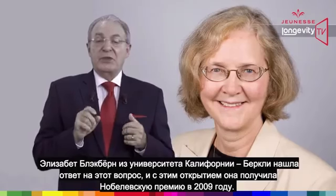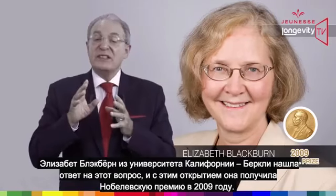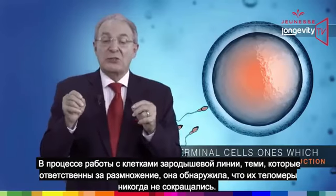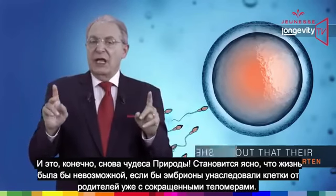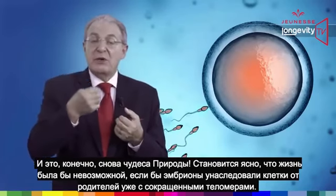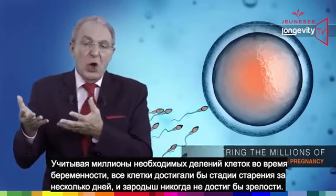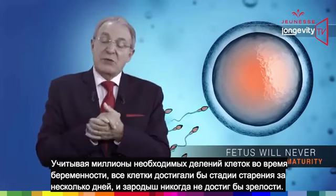Elizabeth Blackburn from the University of California, Berkeley, discovered why, and with this discovery she won the Nobel Prize in 2009. While she was working on germinal cells, the ones which are responsible for reproduction, she found out that their telomeres never shorten. And this is again a nature miracle, in the sense that life would be impossible if an embryo inherited short telomeres from his parents. Considering the millions of necessary cell duplications during pregnancy, all the cells would reach senescence in a few days, and the fetus would never reach maturity.